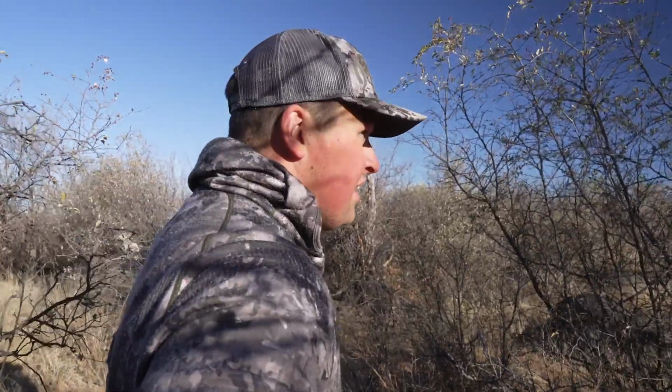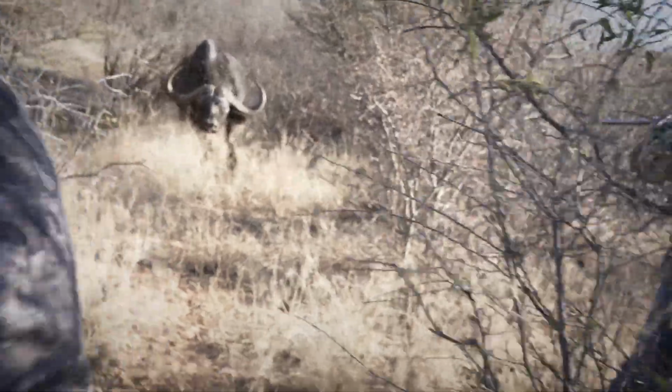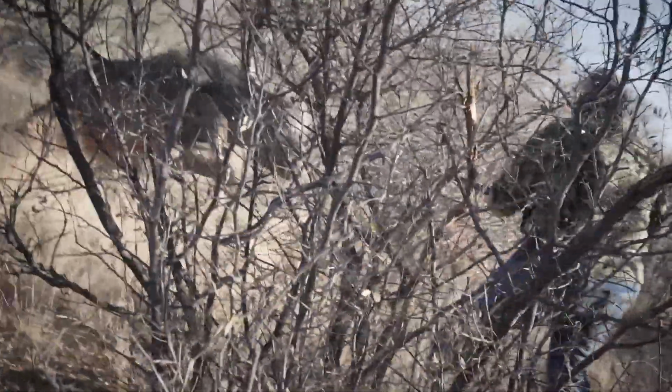In that moment, I panicked. I didn't know what to do, because I looked to my left, and there he was, coming, and fast. He was within 15 yards when I had seen him. I just seen his head coming up under the bush, pushing it out of the way, coming dead for us. I didn't know what to do in the situation.